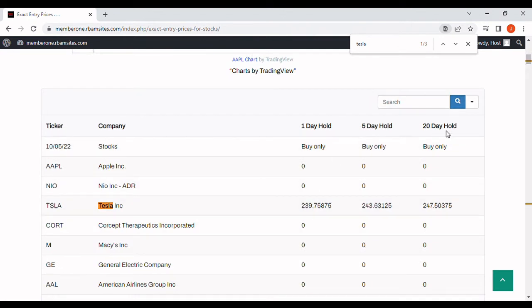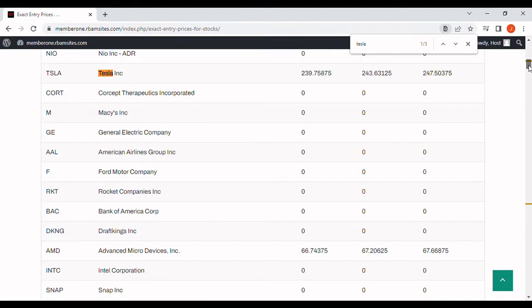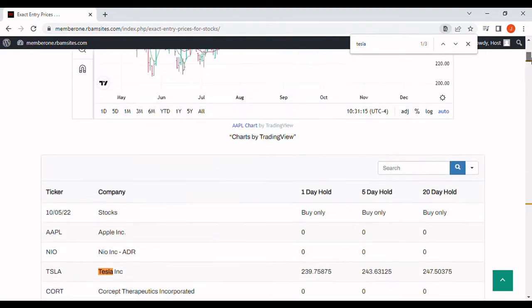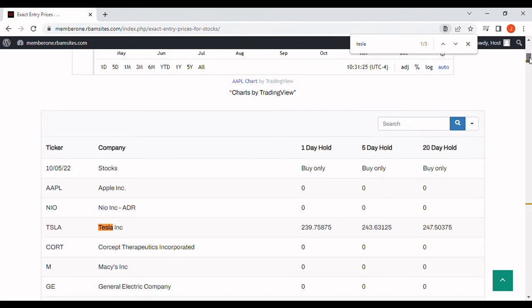Let's take a look at Tesla for non-trend following. We've got 1, 5, and 20-day hold algorithmic entry prices, 239 all the way up to 247. Let's take a look and see if we hit those today. 239 to 247. So we hit the 239, and that's currently still a little underwater. So these prices are live for the 239, and the 243 I believe was also live. So a couple of our algorithmically generated prices, the 1 and the 5-day, have been hit, I think here. No, just the one. The 239 has been hit.